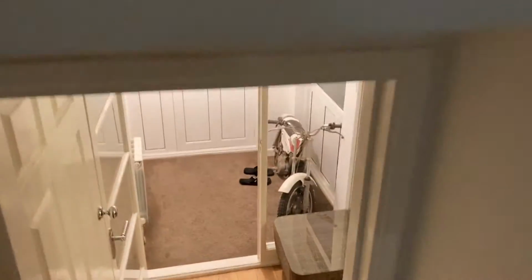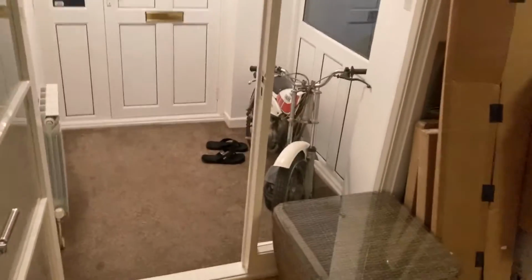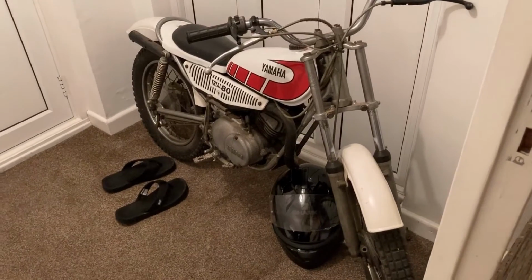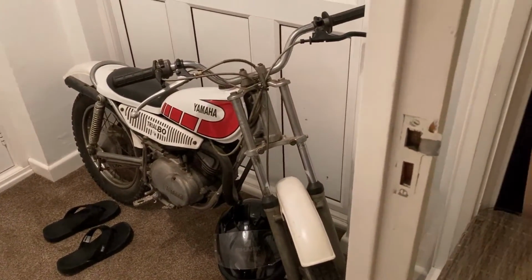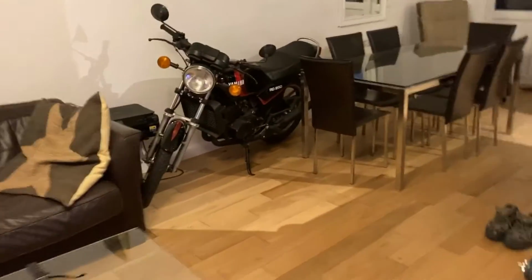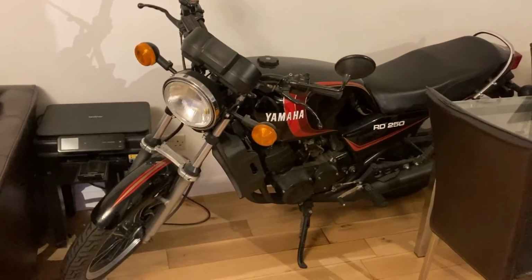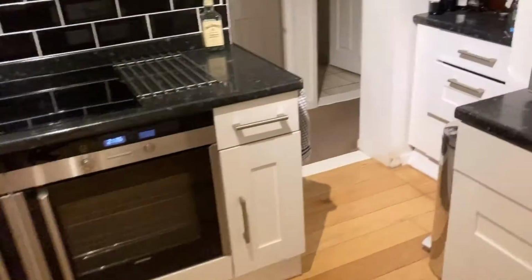Right, there's a few other quirky things. As you can see, I'm unsupervised, so I'm just sort of putting stuff inside that shouldn't really be inside. But you know, I'm not into paintings on walls or anything. And plus you can always hang clothes on it or stuff if you want.